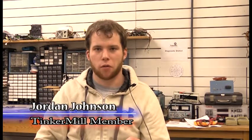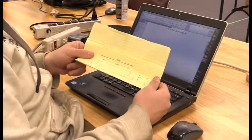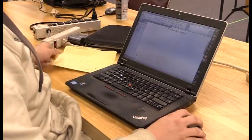Hi, my name's Jordan here at TinkerMill, and I'm going to go through everything to replicate this little part on the 3D printer. We have already taken our measurements here, and we're going to use those and put them into SolidWorks to recreate the part.